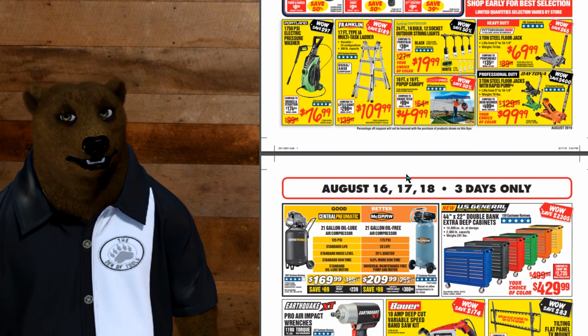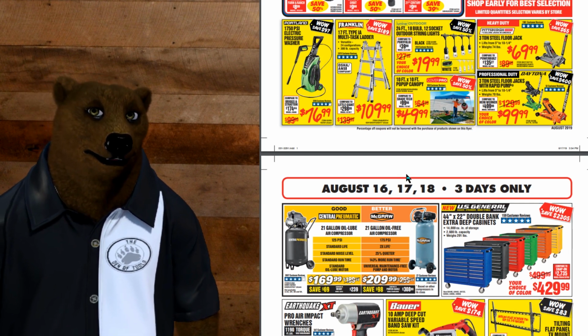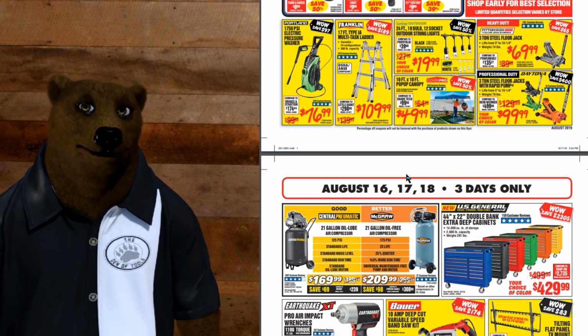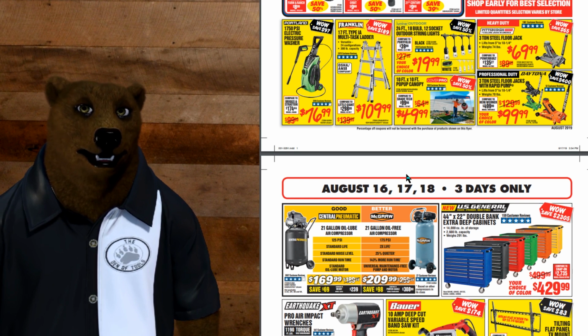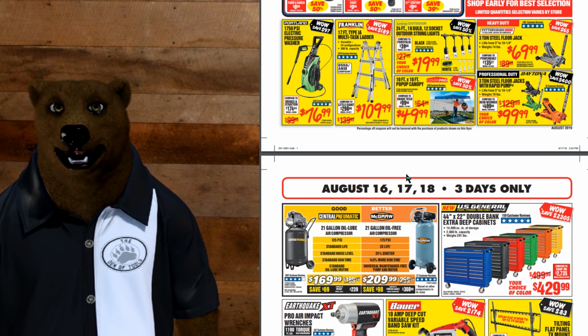Portland pressure washer. I picked up one of those. I've been meaning to do a video for you guys for an inexpensive round-the-house electric pressure washer. It's not half bad. It's a decent little pressure washer. It's got good nozzles on it, good tips that come with it. I like it. It's pretty nice.